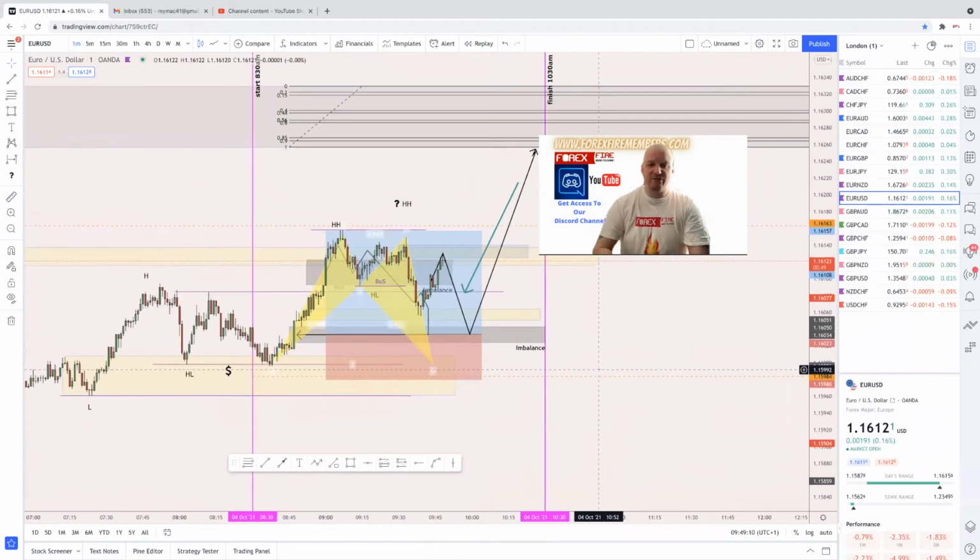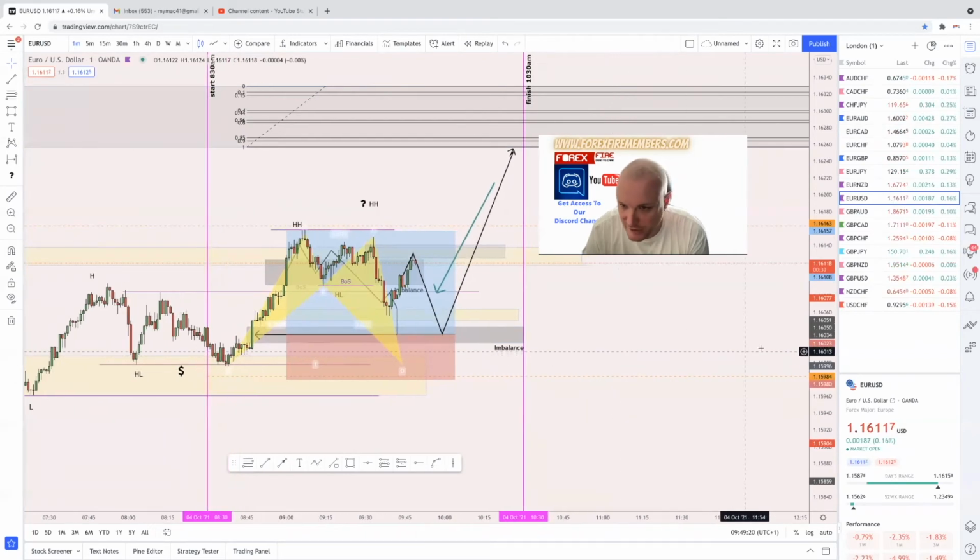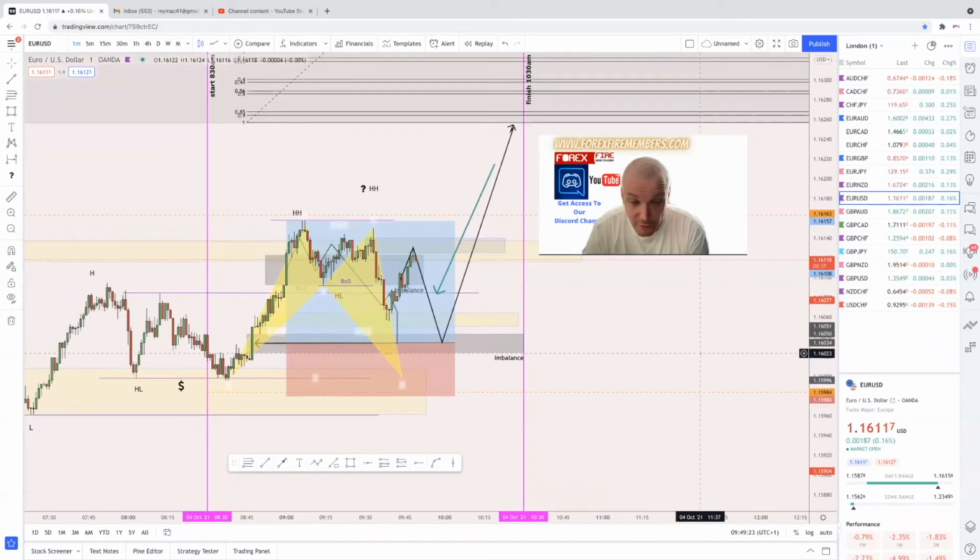Hopefully, I'm going to get this drive down to get the move to the higher side. Again, if we don't, nothing's lost at the end of the day. It's just another good lesson on analysis, on waiting, and it's imperative that this bit is adhered to.